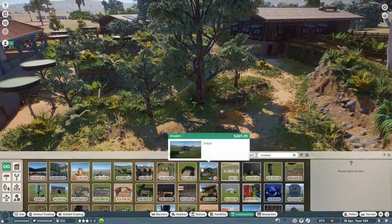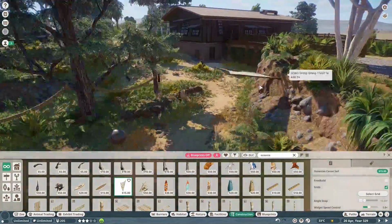Really, really awesome pieces right there. And beyond that, just looks really good.